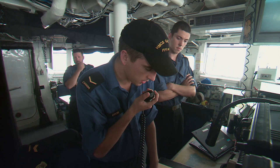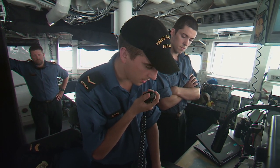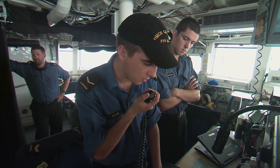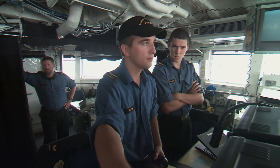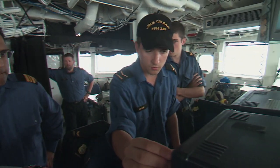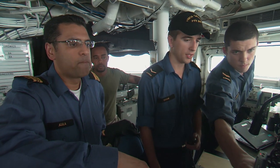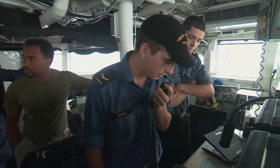Fishing vessel in position 25 degrees, 02 decimal 7 minutes north, 60 degrees, 15 decimal 2 minutes east. This is Coalition Warship 335, Omni Channel 16, over. This is port control. Very good. Try again. Fishing vessel in position 25 degrees.